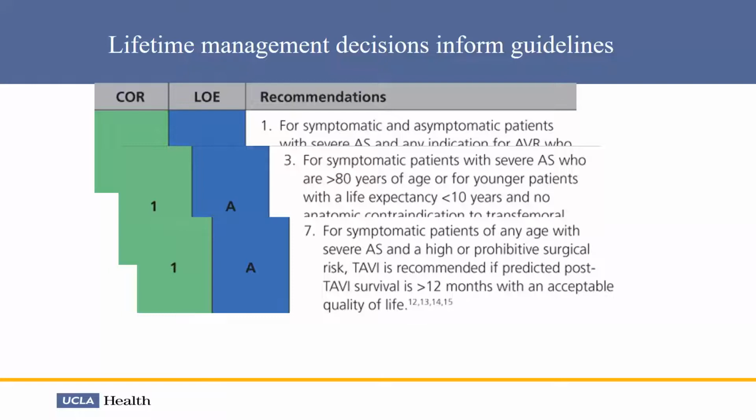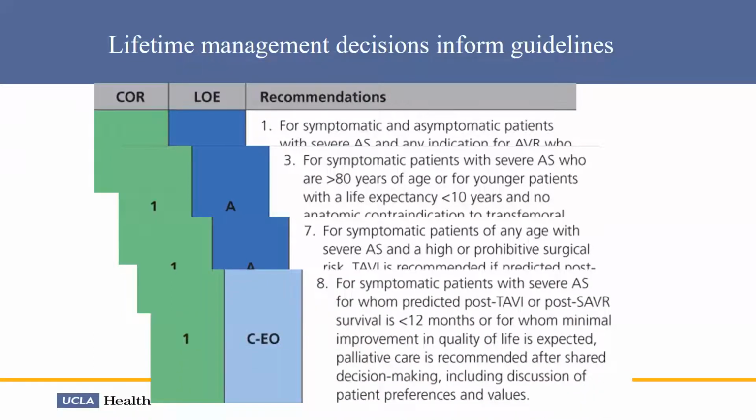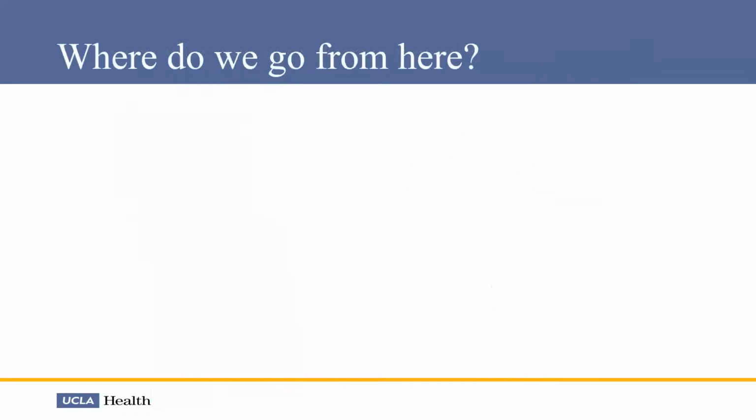And then a couple other things that the guidelines did mention. TAVR is recommended for symptomatic patients if you expect them to live more than 12 months, even if they're on the higher risk side. But if somebody is not expected to live more than 12 months, you think they have advanced dementia, are bedbound, infected, have cancer, et cetera, then maybe there should be a family discussion of what the goals of care really are. So those are the general numbers.